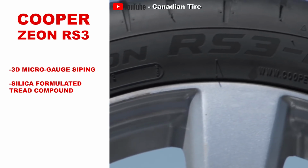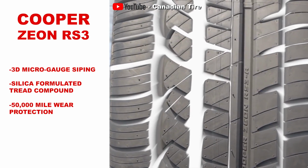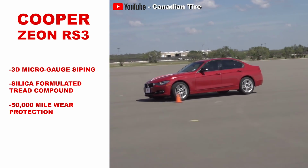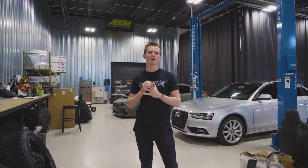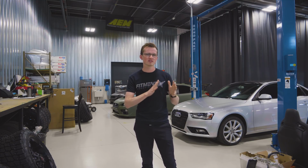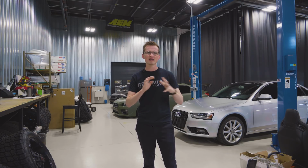And if that's not enough, it also has a 50,000 mile wear protection on top of it, and a 25,000 mile staggered wear protection on it, just because they know that the tires are gonna last a long time. So the Cooper RS is definitely something that's gonna be a good tire if you're looking for something that's a little bit more sporty, a little bit more towards the summer style sort of tread and pattern, and for overall purpose instead of the all season.